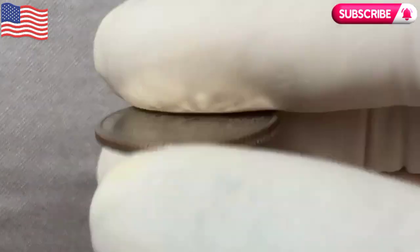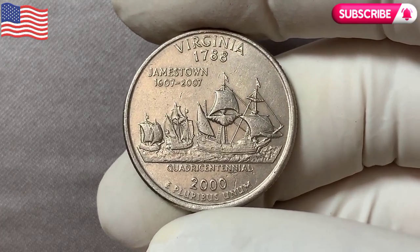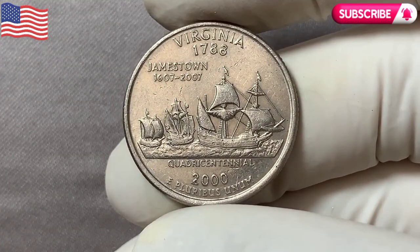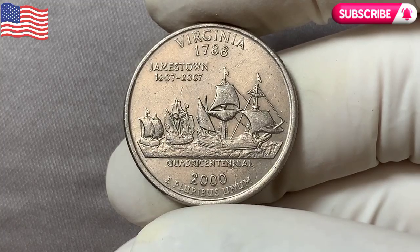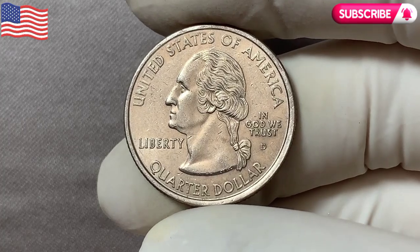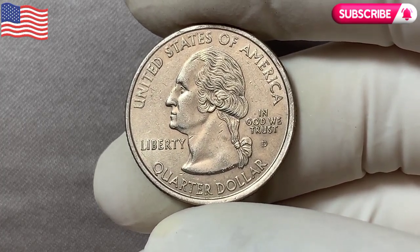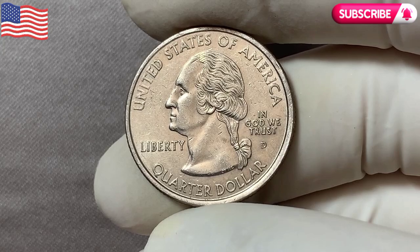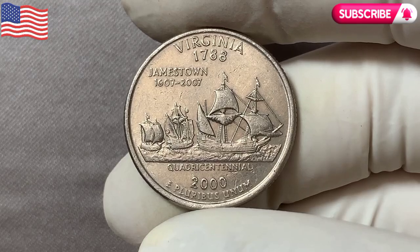If your coin looks promising, your next step is to have it graded and authenticated by a professional service like PCGS or NGC. These experts will examine your coin with extreme precision, assign it a grade from 1 to 70, and label any known error types. Once your coin is graded, it's sealed in a protective case, officially certified, and suddenly very desirable to collectors around the world.